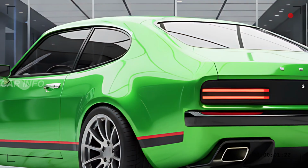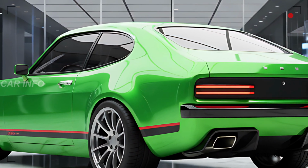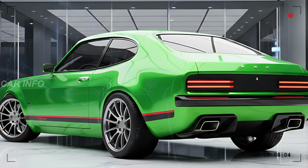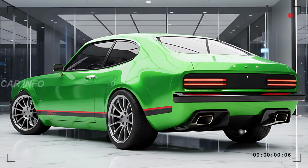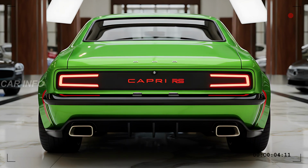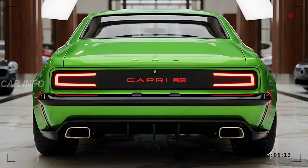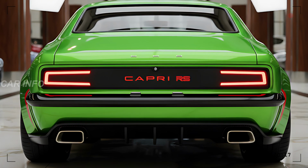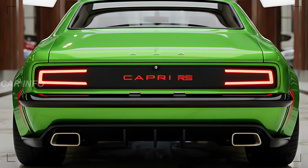Move to the rear, and the nostalgia continues, with the iconic horizontal taillights reimagined using a full-width LED bar. The quad exhausts and diffuser emphasize this car's performance intent, while the bold Capri lettering across the tailgate reminds everyone this isn't just a car, it's a comeback.